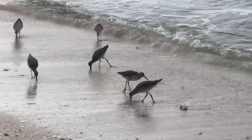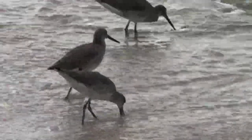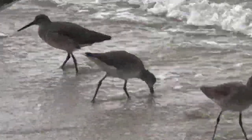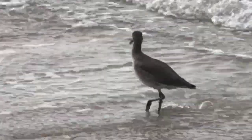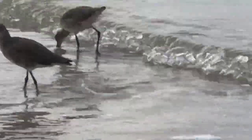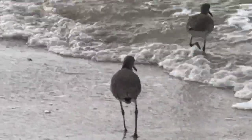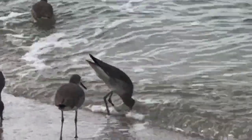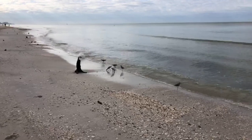Fun to do a little bird watching here. Whoop. The wave chased it away. It's hard to follow them. I don't know which way they're going.